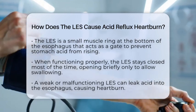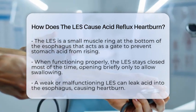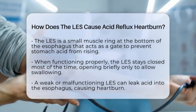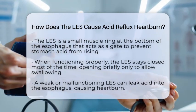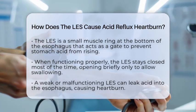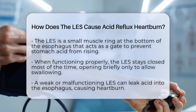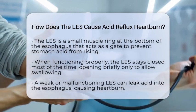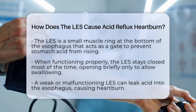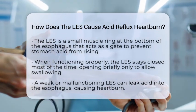It's a ring of muscle that normally stays tightly closed, only opening briefly when you swallow to let food and liquids pass into your stomach. Its main job is to act as a barrier, stopping stomach acid from rising up into the esophagus. When the LES works properly, it stays closed most of the time, so acid stays where it belongs. But sometimes, it doesn't do its job well.